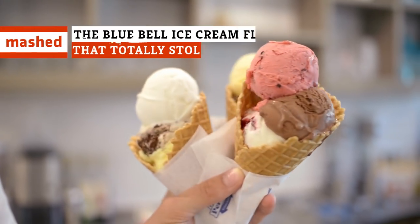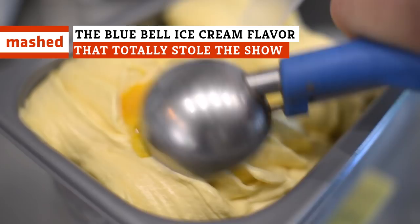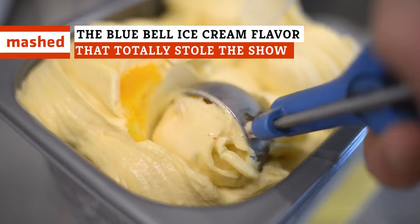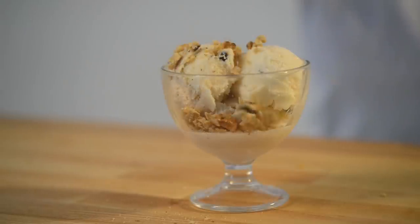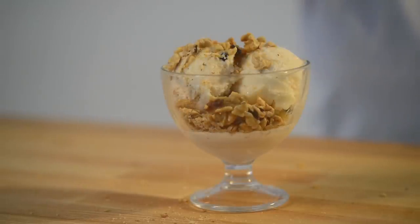Not all ice cream is created equal. Stay tuned to find out if your favorite Bluebell ice cream made the list, as we weigh in on why some basic flavors could go so wrong and others can be just right.